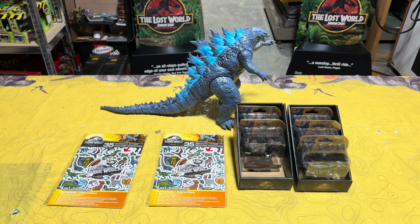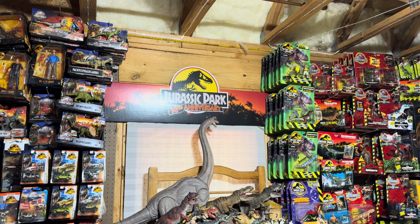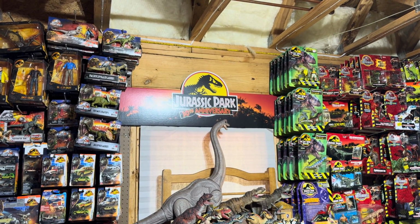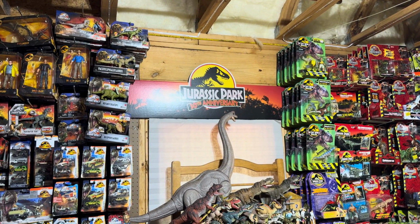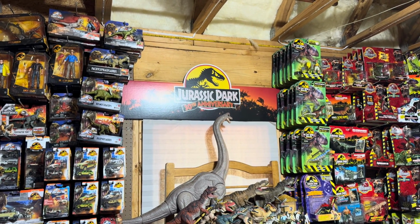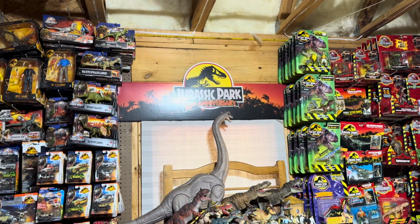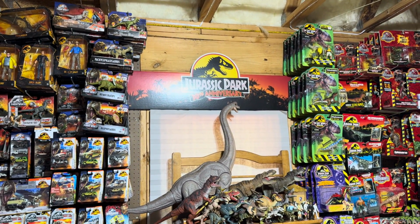Now that we've looked at everything that I got on today's toy hunt, now it is time to go ahead and modify the Jurassic room a little bit. So let me show you all what I'm going to do. So first thing we're going to do is take down this Jurassic Park 30th anniversary banner so that I can fit one of those smaller pre-cut sheets of pegboard up there so that I can hang some more of my vintage toys coming off to the left. So let me go ahead and get some pegboard up.